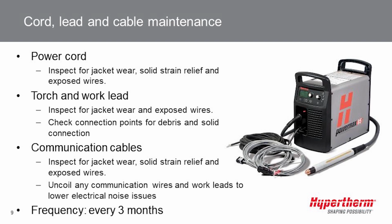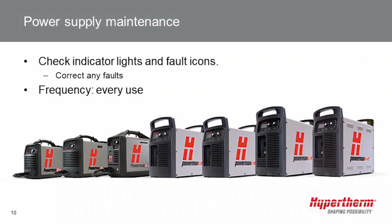We do offer a lead jacket cover for the torch leads, which helps prolong the life of those leads and protect them from damage, such as molten metal falling onto the leads, as well as debris and metal being dropped on the leads by accident. So it's one way to prolong the life of your torches, because they can be quite pricey to repair or replace.